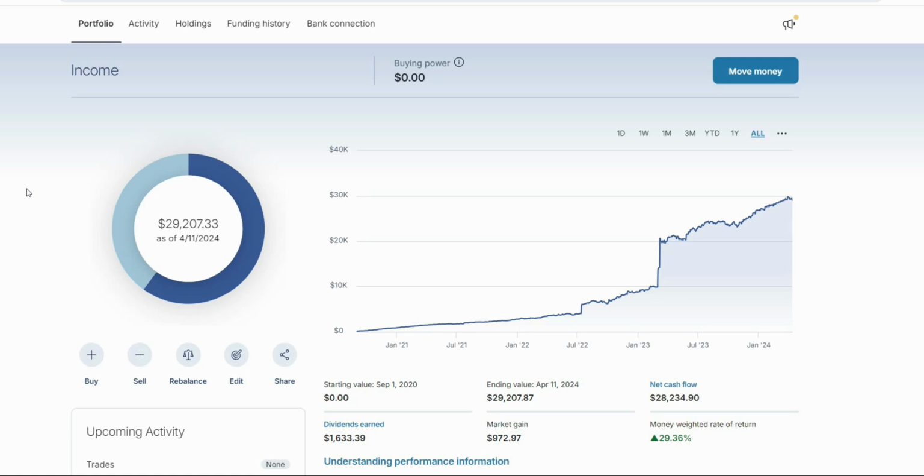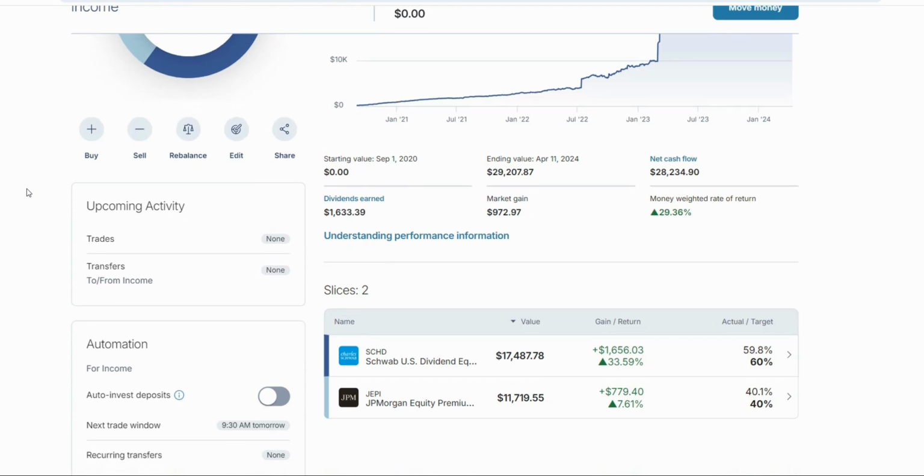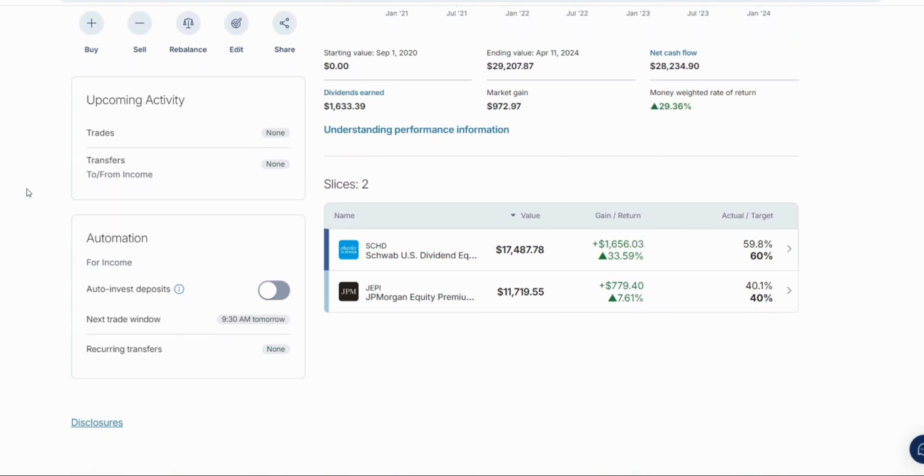In today's video, I'm going to be going over some different ETFs that investors can use to construct a very good dividend portfolio, in my opinion. And the ETFs we're going to be going over, you see two here. It is a combination of SCHD and JEPI. And then I'm also going to be going over another ETF combination that I believe would be good for dividend growth, while what you're seeing right now is good for dividend income or yield.